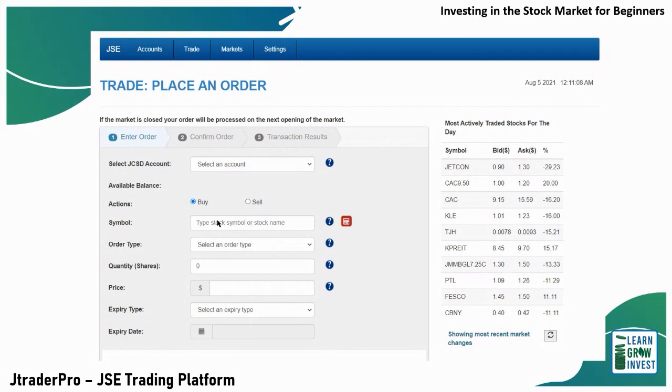Next, I want to choose the order type. Now, there are different types of orders. For example, it can be a market order, which means that it will fill at whatever the current market price is for that stock. This one can be a little tricky, because if you choose market price, it could work out to be higher than what you want to pay for it. So I like to do what's called a limit order. A limit order allows me to enter the amount of money exactly that I want to pay for that stock.